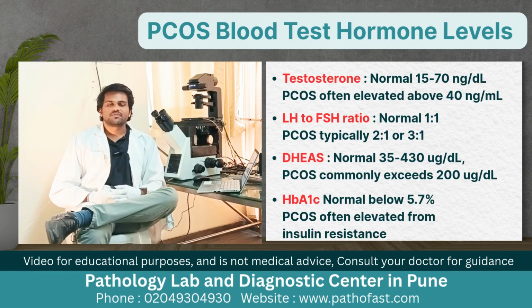Hi, I'm Dr. Bhargav Rao from PathoFast Lab in Pune, where we perform a lot of blood tests for patients who have PCOS or PCOD, which is a condition in which women have irregular cycles, acne, hair on their face, together with infertility. Patients are often asking us what kind of test results they are going to see if they have PCOS.